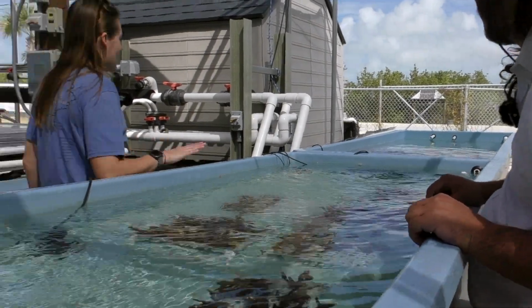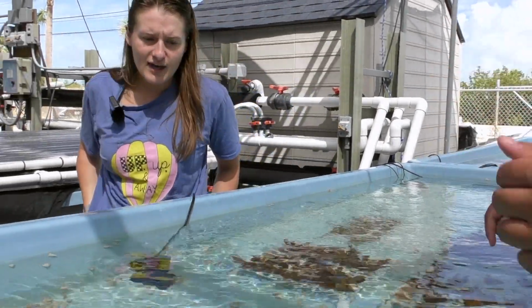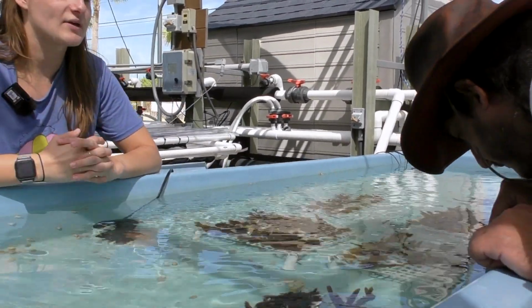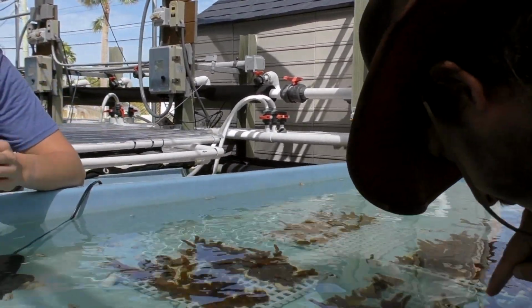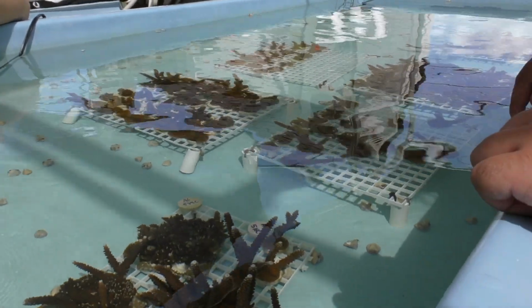So this is natural seawater, so it does fluctuate. We don't have a lot of control over that, but typically, we like to keep it between 7.9 and 8.1 pH, which is the ideal range. It's typically what you'd find in ideal conditions in the water. 8.1 is ideal, but then again, you can be too basic, so you don't want it to go higher than that.